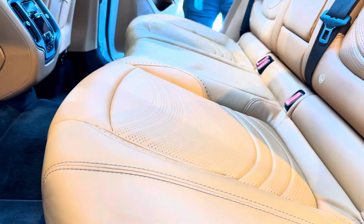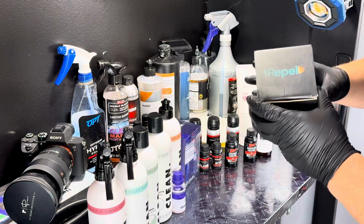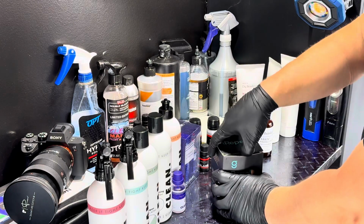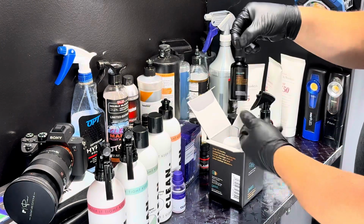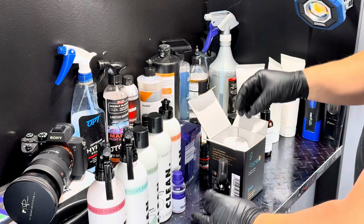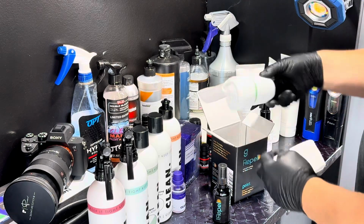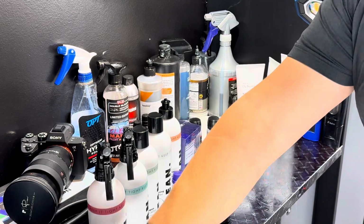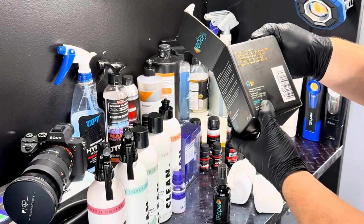Really nice. All right, guys, so like I mentioned, the coating that we are gonna be using is Repel from Geist, and we are going to see what we have in the box. So as you guys can see, we have the bottle itself. We also have an applicator pad and a nice microfiber cloth, and this thing says that it's over 12 months of protection.